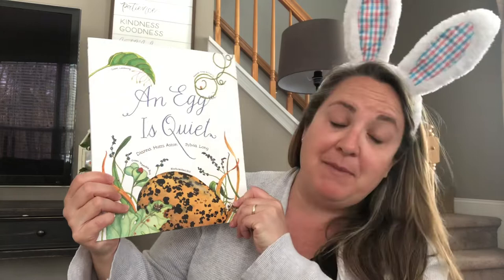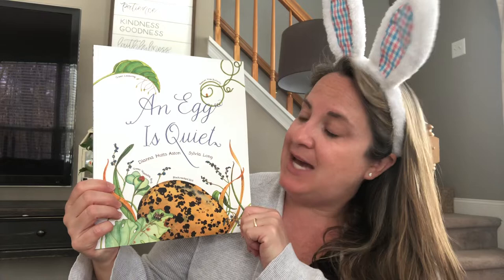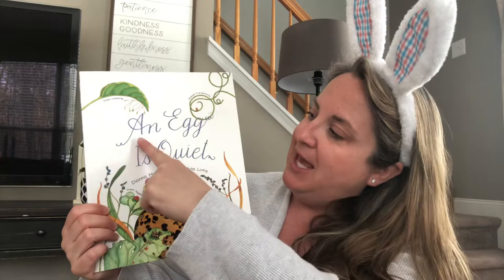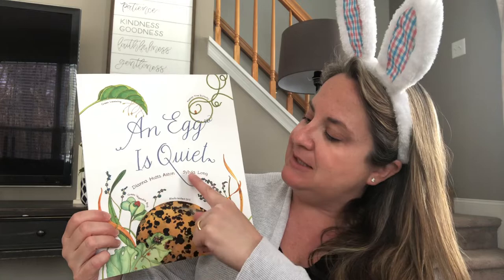about different animals in springtime and the stories about their eggs. So this is a week that some families are celebrating Easter or Passover or just enjoying springtime together, and I thought this would be the perfect book to share. This story is called An Egg is Quiet, and it's written by Dianna Hutts Aston and Sylvia Long.